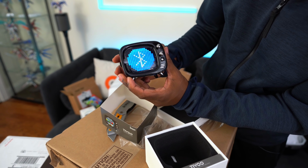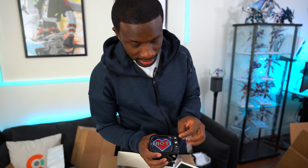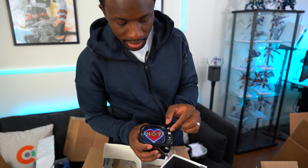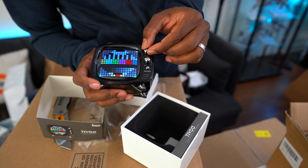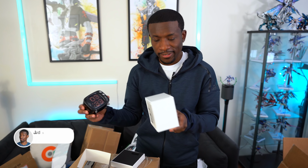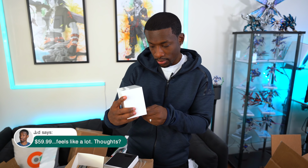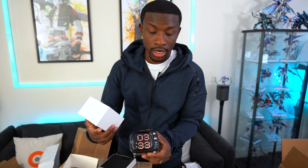Check this out. So now it wants me to pair it up. I actually really like this. Look at all the different things that it can do on screen. With this little dial right here, you can just turn it and it does all kinds of stuff. It doesn't feel cheap either. I wonder how much this costs. I'll find the link to this and then we'll find out how much it costs. But it is a Bluetooth speaker with some pixel art in the front.